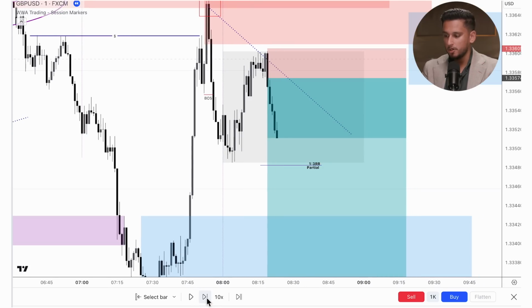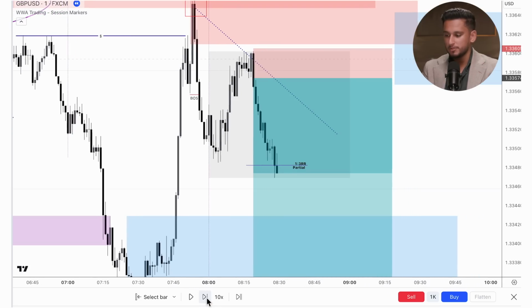And then as price is coming lower, it goes very quickly towards my 1 to 3. Now, this is exactly how the market moves. 1 to 3 risk reward will be super sharp if you have a 3 pip stop loss because the average London Open movement is 15 pips, 20 pips. So it's just tap and go. This happens all the time.